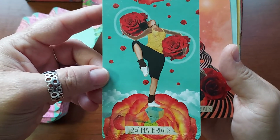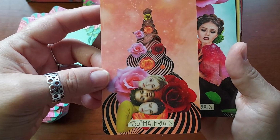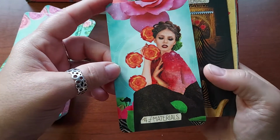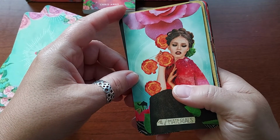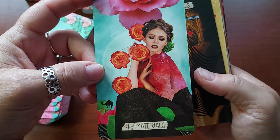2 of materials. 3 of materials. So it would be the typical 3 of pentacles. All of a sudden it's getting dark out. We're going to get rain? We're not supposed to. Goodness. Let's see. And I'm sorry for Florida. They're getting clobbered right now with Hurricane Ian, but I don't think we're supposed to get anything.